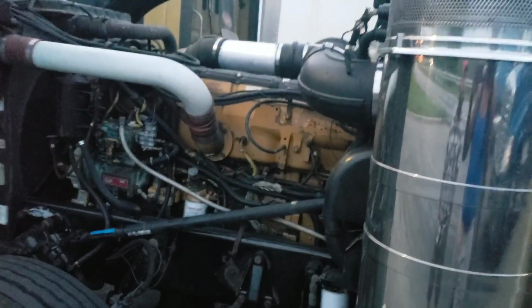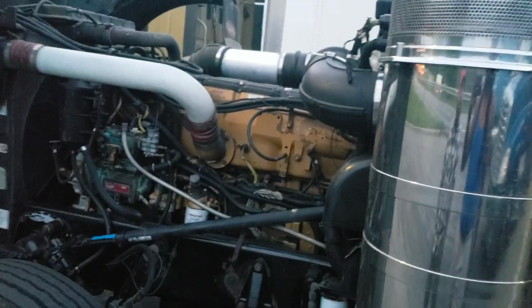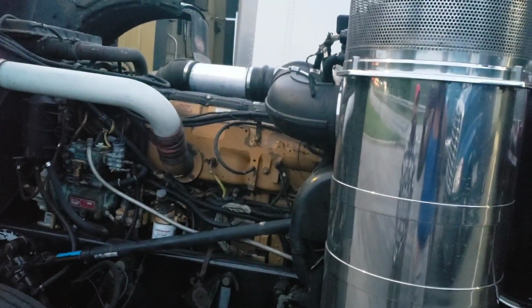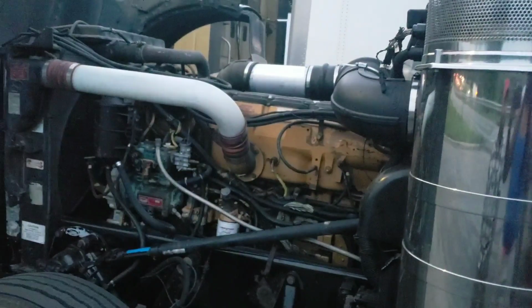I seen this guy going up a hill. And he was going up a hill. I'm like, man, you must be empty. He said, no. He said, I'm fully loaded. I said, what you got in there? He said, 6 1/4 kitty. I said, God damn. Woo.